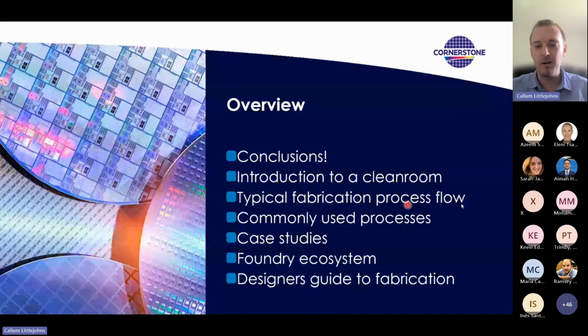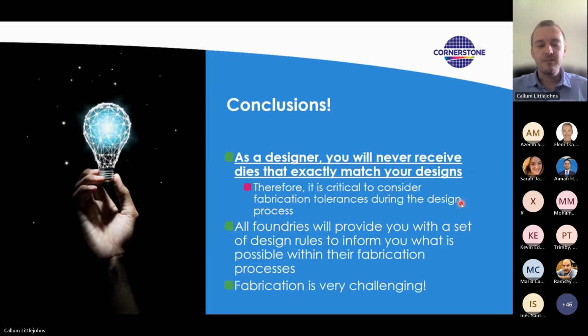Of course, Cornerstone is one of many foundries that is growing by the year. There are more and more popping up. And then I'll conclude with a couple of rules of thumb for designers, just as considerations that are important related to the fabrication process. So let's do last things first then. So we'll start with the conclusions.